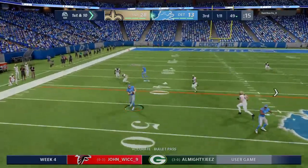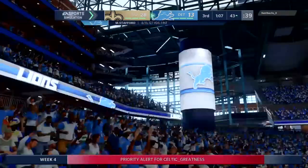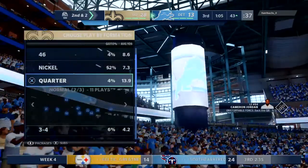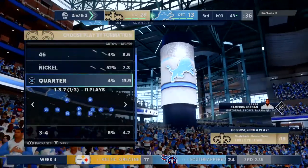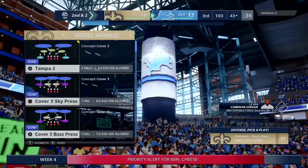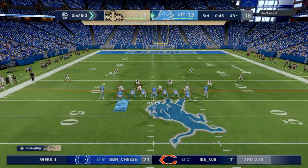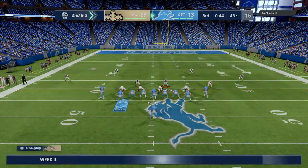Here's Stafford. And that's complete to Jesse James. And they'll get him down after a pickup of 8. 2nd and 2. Brandon, they didn't get everything they wanted out of that play, but the tight end did. And I don't mean it in a positive way. Great job of him holding on after absorbing that big hit.